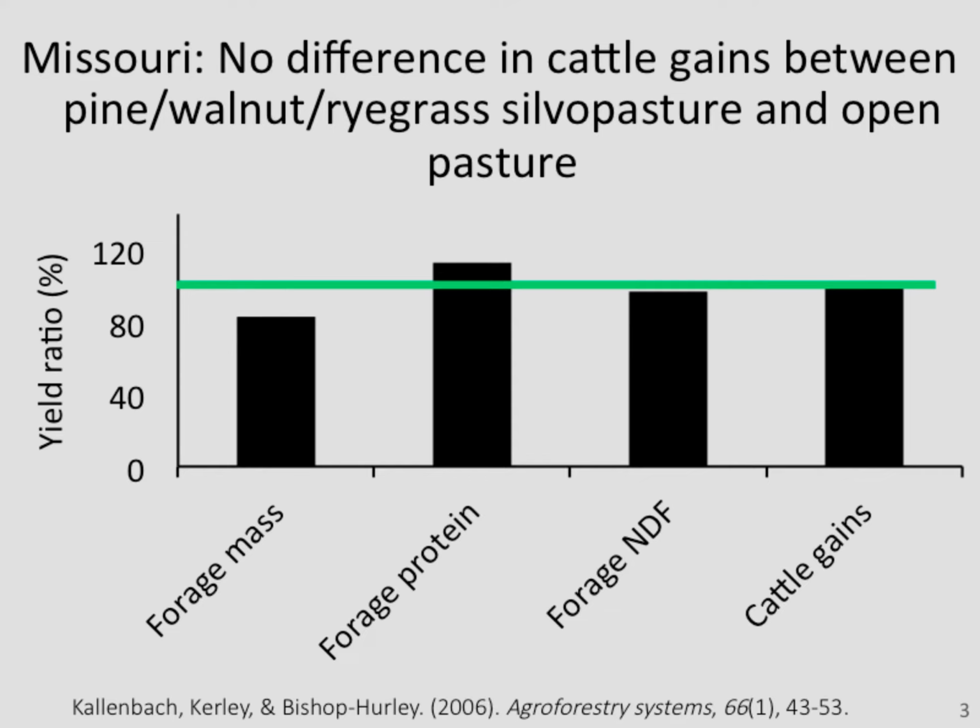In this case, it's a pine and walnut silvopasture and ryegrass underneath. So you can see that there's 20% less forage in the silvopasture. However, they found that there was more forage protein, and unlike Kelly's research, a little bit less fiber within the silvopasture forages. So these more nutritious forages compensated for the reduction in the amount, and that partially led to equivalent animal gains within the silvopasture. There's no difference compared to the open pasture system in total animal output. So in addition to the products provided by the trees, the animals are still producing the same amount.